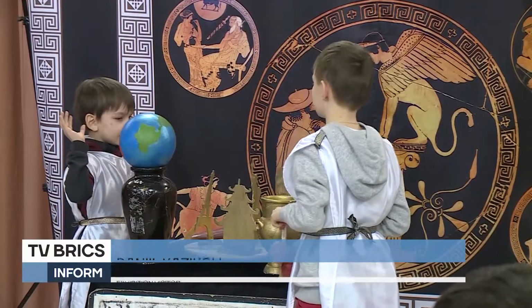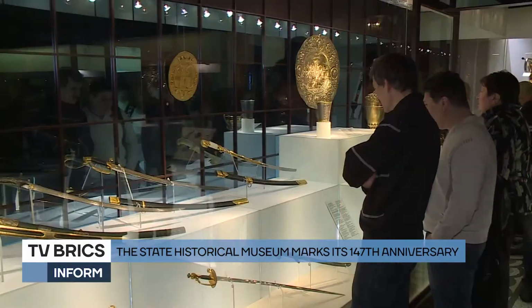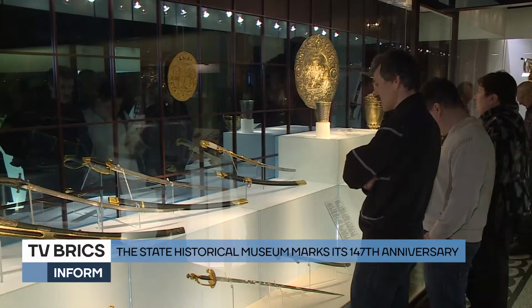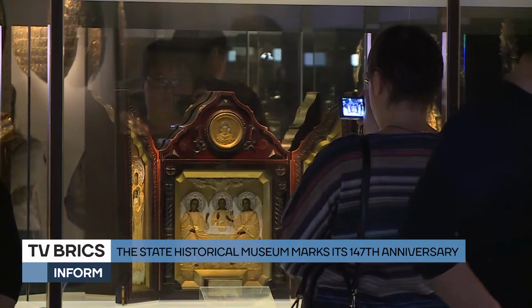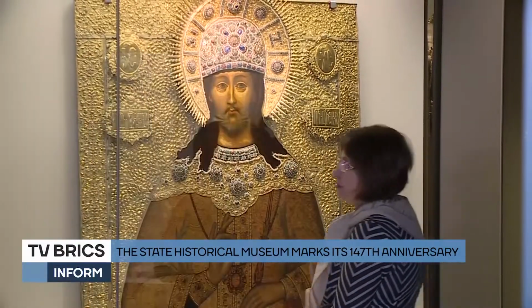The museum opened its doors to everyone for its anniversary. Crowds of Moscovites and other guests flooded the halls to touch history. The history they have never seen and the history that they have.